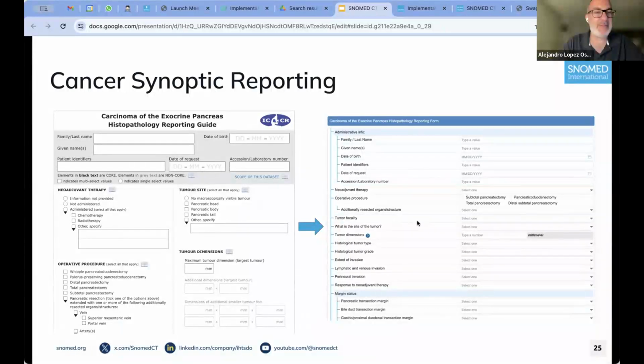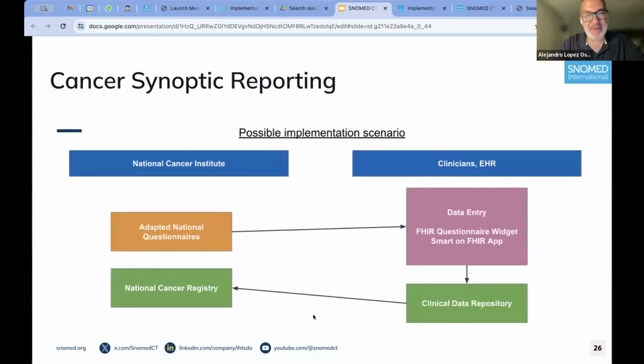So this enables some interesting scenarios for national centers, for national cancer registries and things like that. National cancer institutes can adapt these international questionnaires for local needs. Probably when you want to use it in your country to describe pancreatic cancer, maybe you have slightly different options, or you have other questions, or some of the questions are not relevant for you. So you go through a phase of adapting the questionnaire to your needs. But when you do that, you're ready to distribute the questionnaires.